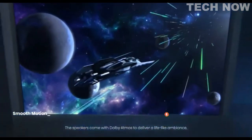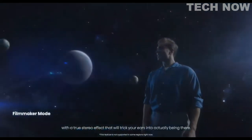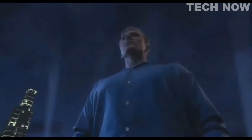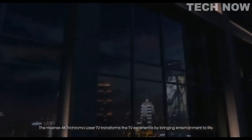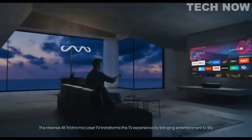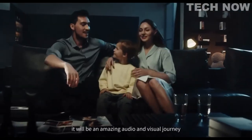The speakers come with Dolby Atmos to deliver a lifelike ambiance with a true stereo effect that will trick your ears into actually being there. The Hisense 4K Trichroma Laser TV transforms the TV experience by bringing entertainment to life. We hope that every time we start, it will be an amazing audio and visual journey.